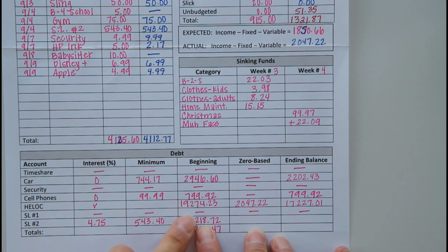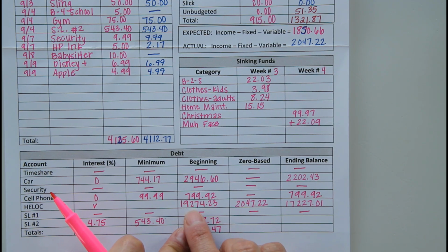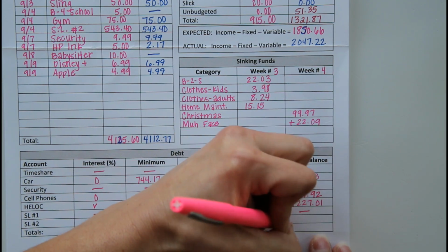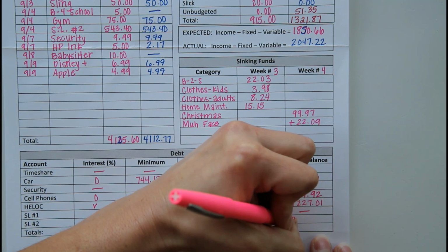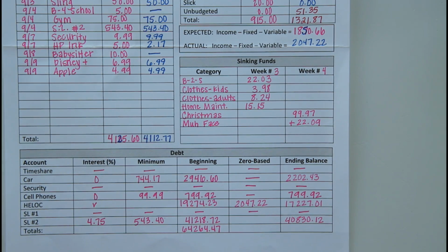So when the interest is applied, which the HELOC does have interest applied to it as well, I show that change in balance when the minimum payment for that bill is due. So the HELOC is due on the 16th. So the interest that is applied towards this loan, I'll reflect that on the ending balance when that minimum payment is due for that bill. I hope that makes sense. So student loan number 2 came down to $40,830.12. Okay.